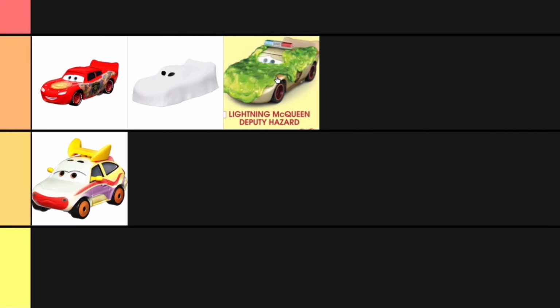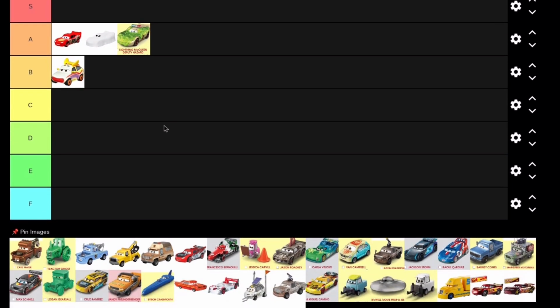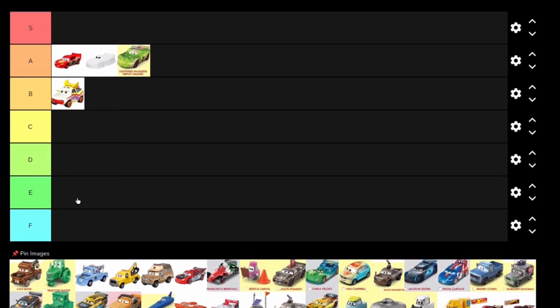But there's a new variant of him out, and that's kind of like the one I'm ranking today because that's the one I have. It's way too dark. The brown is just, it doesn't even look like the same brown that you see him with in the show. So for that reason, I think low A tier worthy is where he should be.